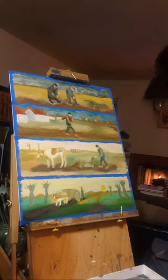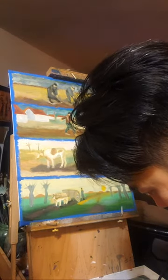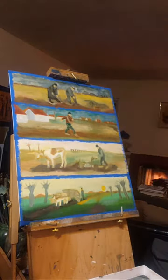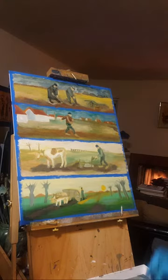Let's paint in some better details on these cows. Okay.